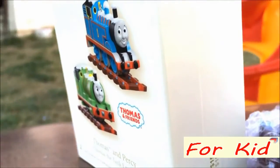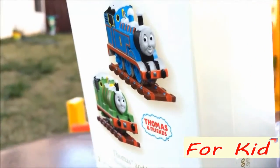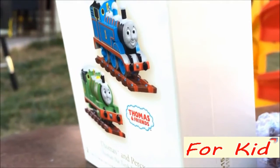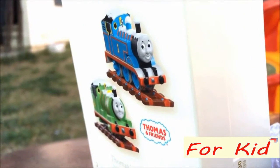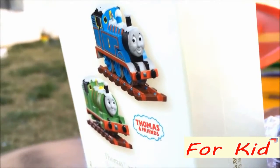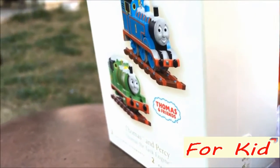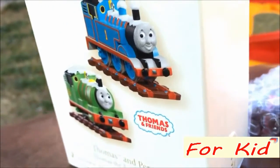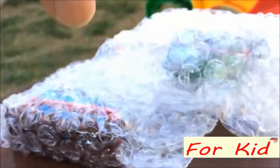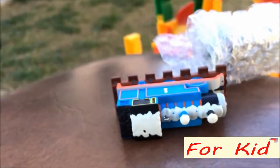As you can see today, I have Thomas and Percy, and both of them come on tracks and they are snow covered, you can see, which is going to be really interesting to see how they look because they have tracks beneath them. So here you can see, let me go ahead and show you. I have already taken Thomas and Percy out. So let's go ahead and check one by one.